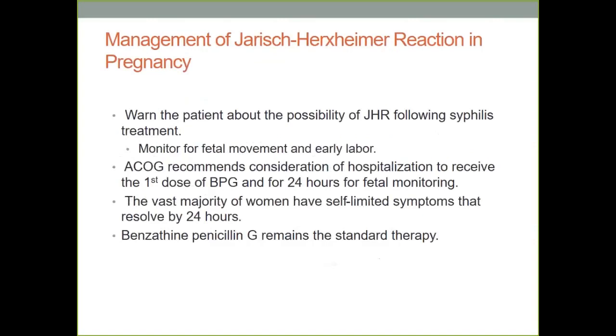So what I do is warn her or warn them about the possibility of JHR, have her monitor for fetal movement and early labor, and ACOG recommends even consideration of hospitalization. Some OBs do this, some do not. They give the first dose in-house, monitor for 24 hours, and then let the woman go. The vast majority of women have self-limited symptoms that resolve by 24 hours.